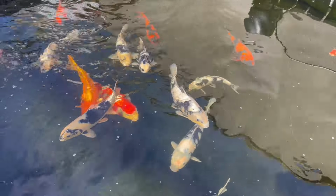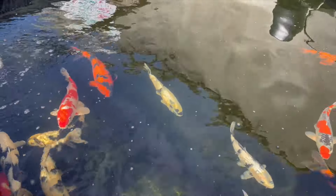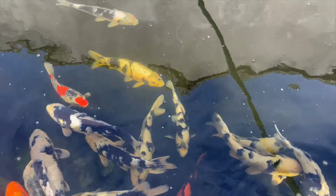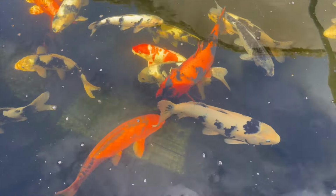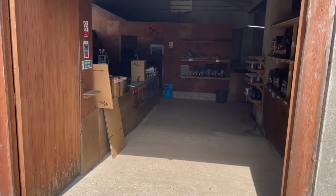Here's the front pond. Looks as if they've sold a good few of them in here since I was here last. Still some nice ones in here though. And beauties. Right, let's go in. See you around.